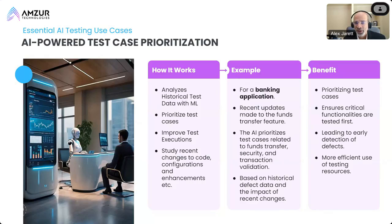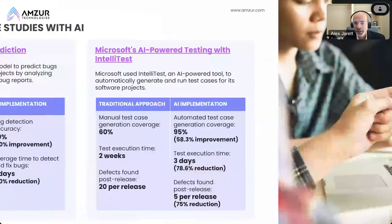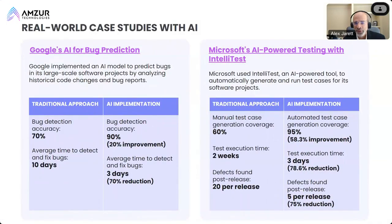Go back to that other slide. We'll come back to this in a second. Yeah, right there. These are actual real world case studies. Yes, three-day, 70% reduction. Look at these accuracy ratings. I mean, this is phenomenal. That's the first case. And the second case is 95%. So if this doesn't prove to you that you should be doing this stuff, I don't know what will.